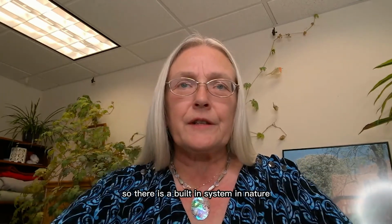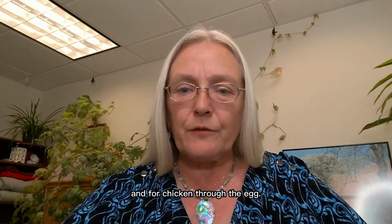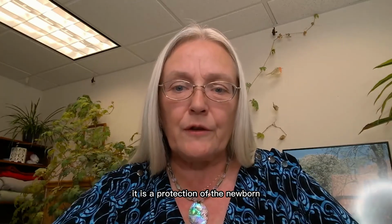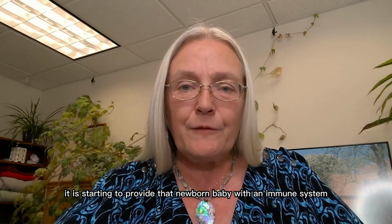So there is a built-in system in nature to provide immune protection through the colostrum, and for chicken through the egg materials that you also have in transfer factor, Trifactor. It is in the egg, it is a protection of the developing embryo inside the chicken's egg. For the calf, it is a protection of the newborn. It is actually more than protection. It is starting to provide that newborn baby with an immune system.